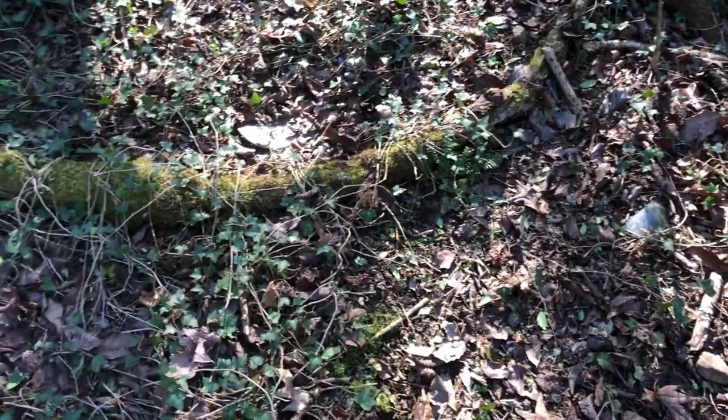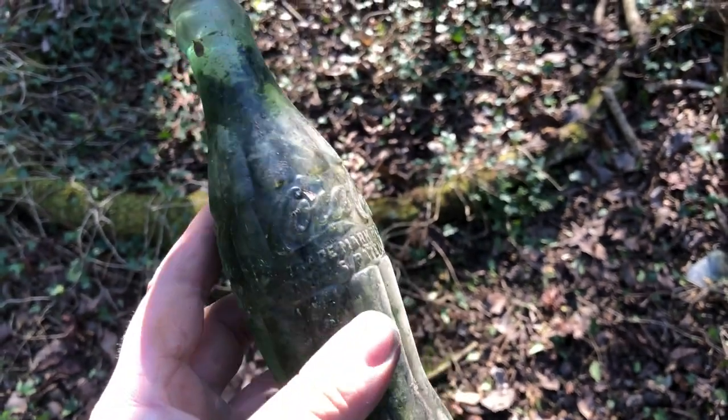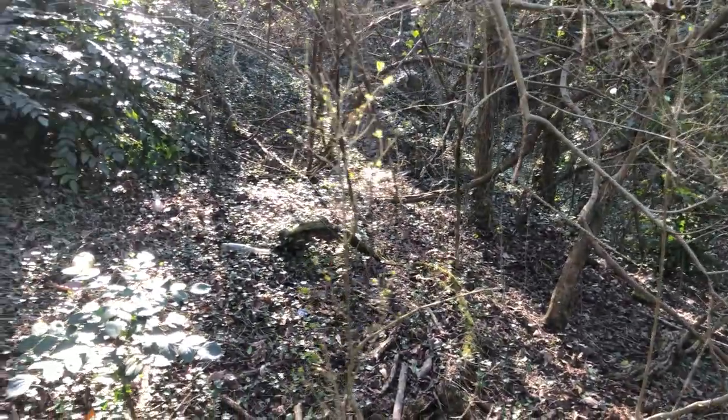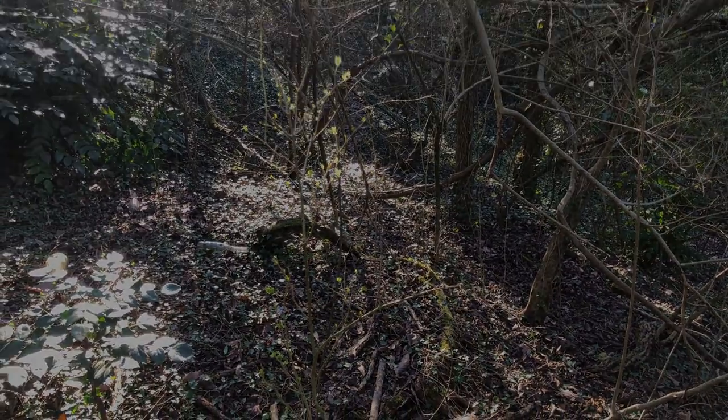So apparently I've stumbled onto a bottle dump here. Just got a Cedartown, Georgia Coca-Cola bottle. Definitely gonna hang on to that one. And I could see several more over that way. So I'm gonna mosey on over there, and if I get any other cool ones, I'll show them to you.